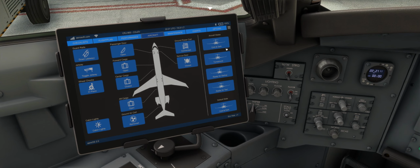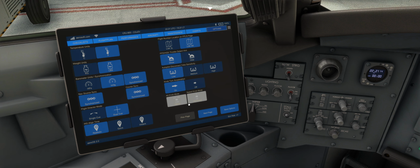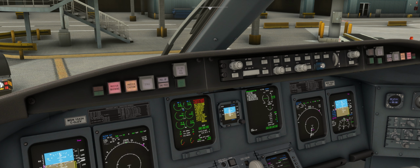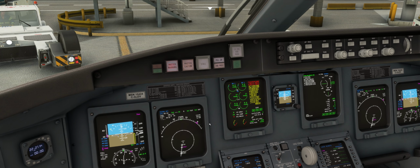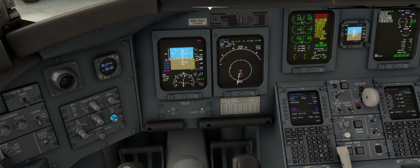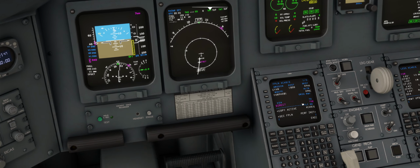I need to go down here. Options. Let's turn off. Okay. There we go. 7,000 feet. Okay, altimeter is 29.903. Come down here to the barrow. 29.903.